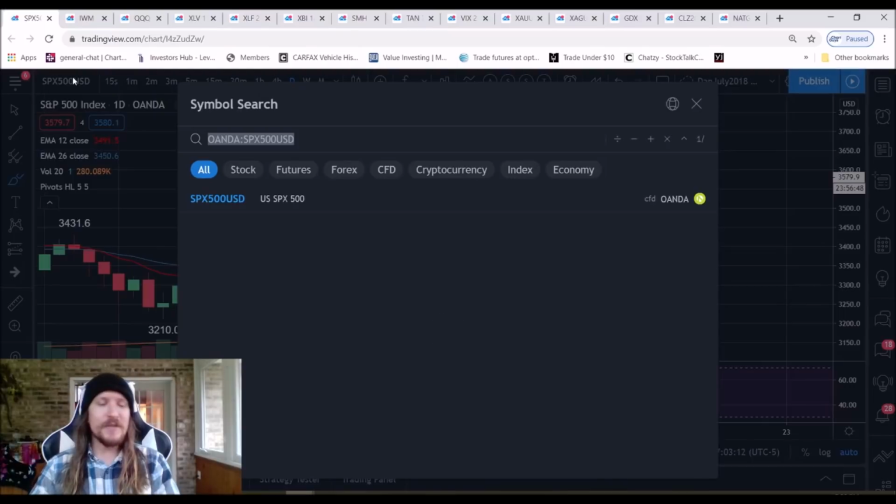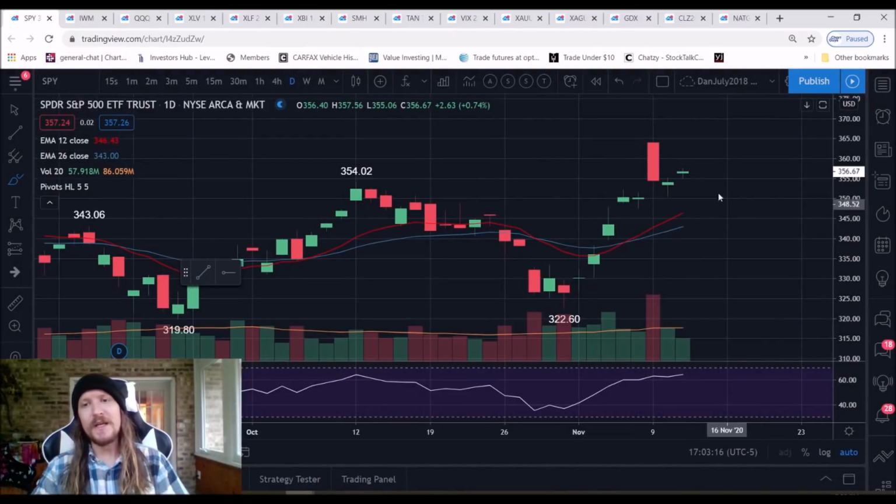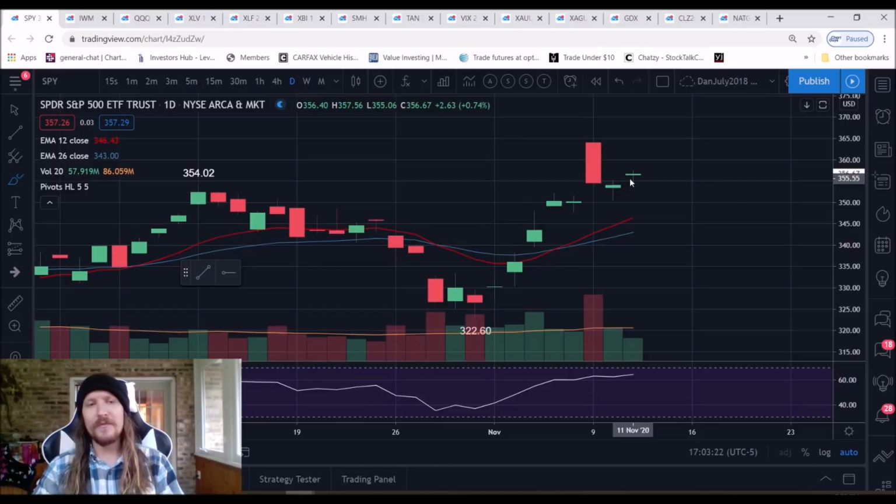SPY was a little bit choppy this morning while QQQ and XLF were doing their positioning. You can see a fairly limited range on the day today for SPY, and we did have bond markets closed to potentially be a reason for that. Remembrance Day in Canada.